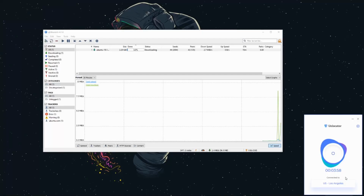So guys, at first we had a little bit of problems with Unlocator. For some reason the torrent stalled, and it took an unnecessary amount of time to start up. It wasn't that long, maybe a minute or two, which is kind of weird. Never really had that problem before, and I actually looked up if Unlocator is compatible with torrenting, and a lot of websites say it isn't. But what's weird is that I actually did get it working here.